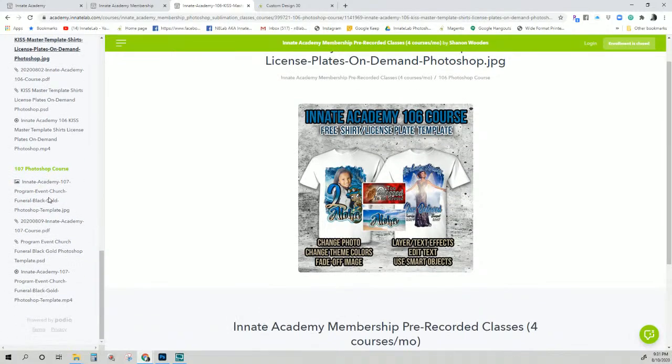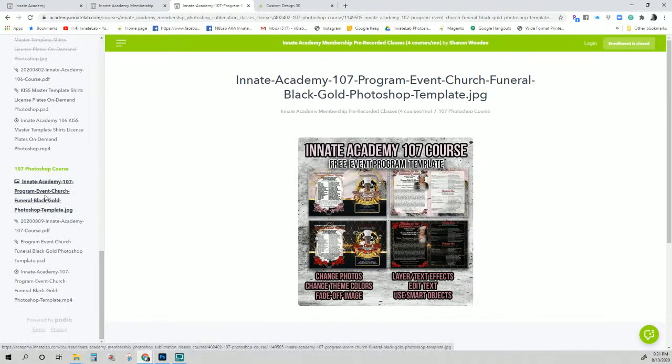Then 21 days later, you will unlock 107. So this kind of gives you a way to, as you go, learn a little bit, take it in a little bit, not be so overwhelmed with all the content available at one time. And then it allows you also to have access to future content.